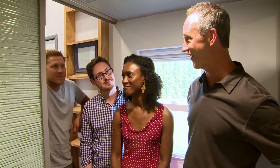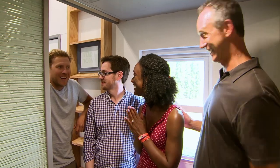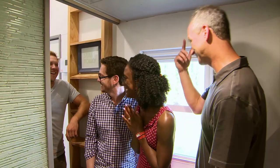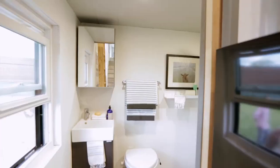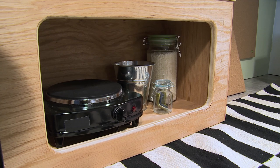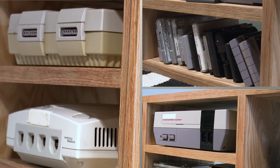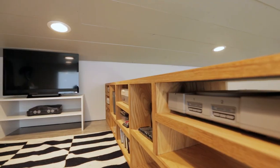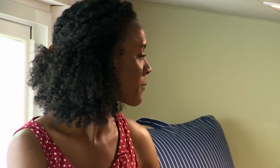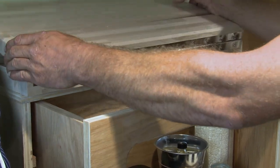Actually, Zach, I have a little bit of a surprise for you. Okay, yay. It's upstairs, though, so we gotta check it out. My candle making supplies. It's so nice. Oh, all your video games fit so nicely right here. I told you I was gonna get all my video games in here. That's awesome. So basically, you got a little cubby, and then you have this nice tabletop.